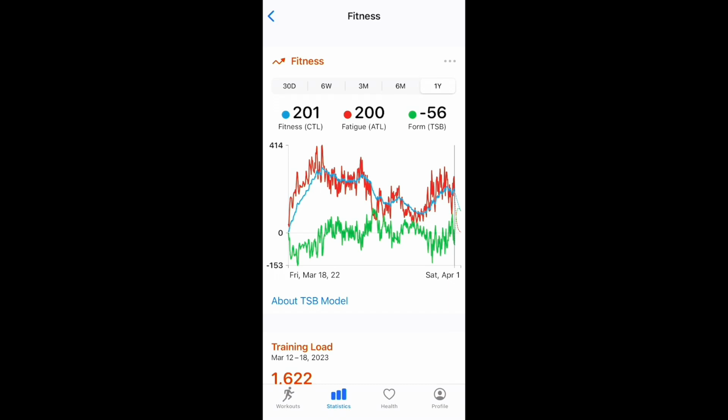And if your blue line, that's the fitness level, is going higher or going lower, based on your fatigue and your form. Now the form is just, are you pushing your body to a new height? So if your form is negative, that means you're pushing your fitness higher. You can see it says CTL and ATL, CTL next to fitness and ATL next to fatigue. So fatigue is the acute training load, which is your score of the last 7 days.